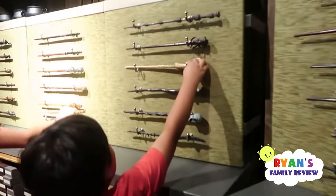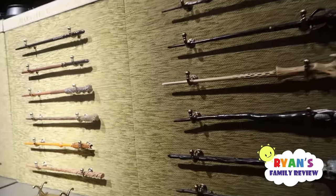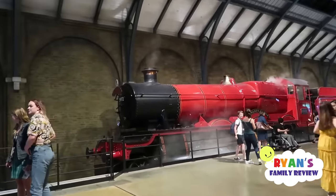Ryan, your stick was right there. You want it right there. Which one? The Luna one. Remember you got the Luna one? Looks like a brush. Oh, Voldemort. Wow, so this is the Hogwarts Express.